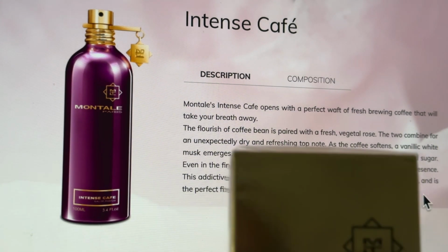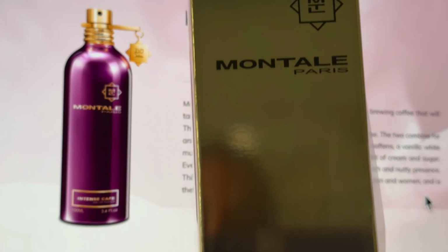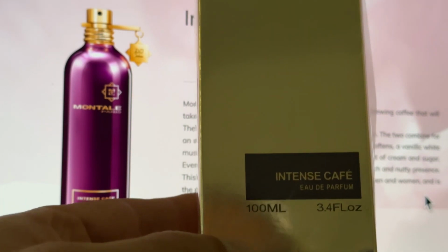And this is what we're opening. It is Montale's Intense Cafe, 100ml. Yeah, so this is it. It's the second ever Montale fragrance that I've ever bought. The other one I believe was Black Oud, which was interesting, though not unique, and it didn't smell like it had any oud in, and did come across rather synthetic actually. So this just piqued my interest.